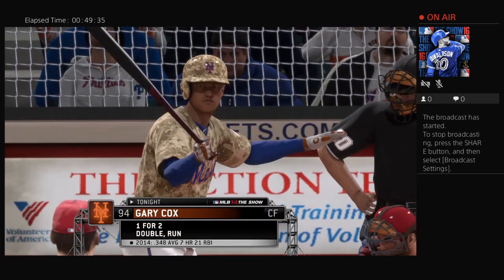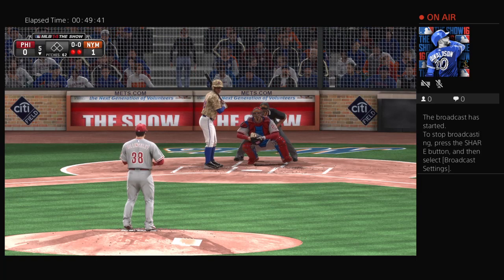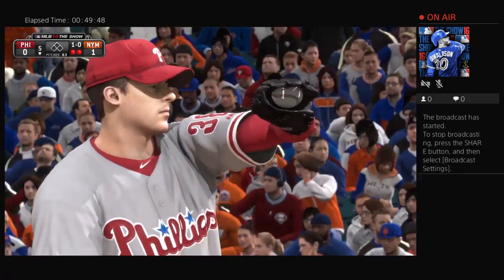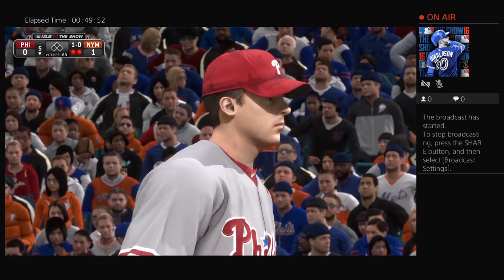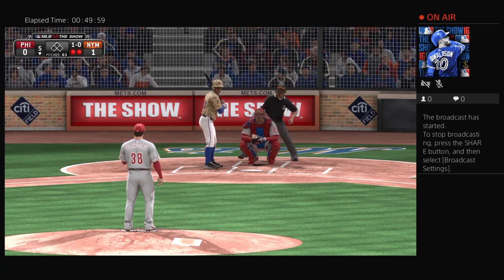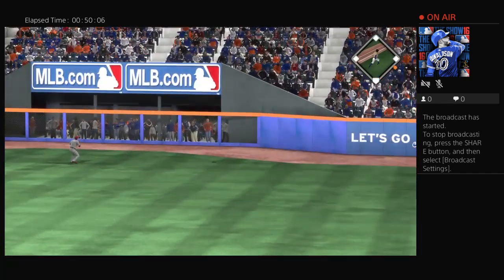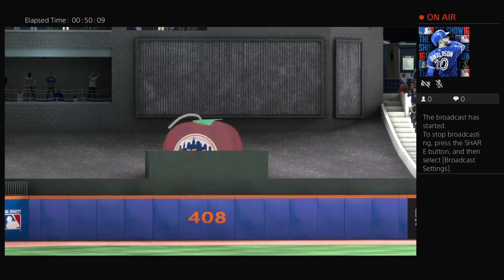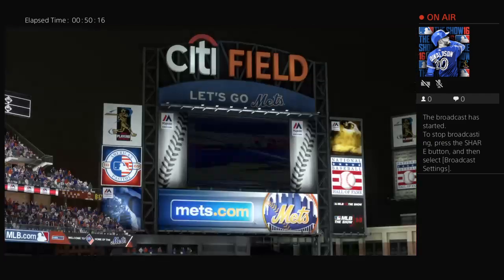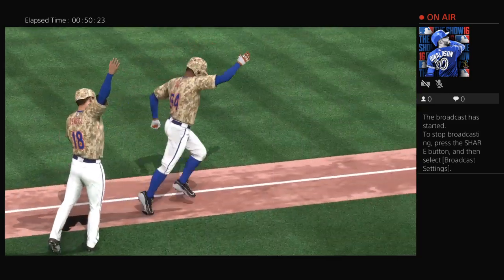Gary Cox will stride in, grounded out his last time through. First offering on the way. Ball 1. Let's go, Gary, yeah! Here's a ball hit pretty well and carrying to deep right. And that will find the seats, a home run. A solo shot here to straightaway right field. 8th home run on the season for him as the Mets are out in front now 2-0.